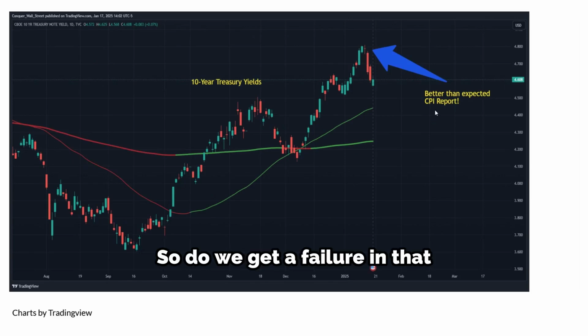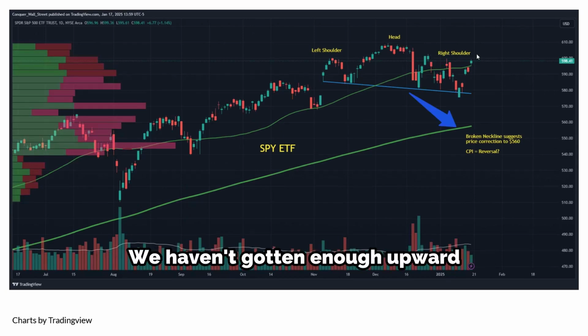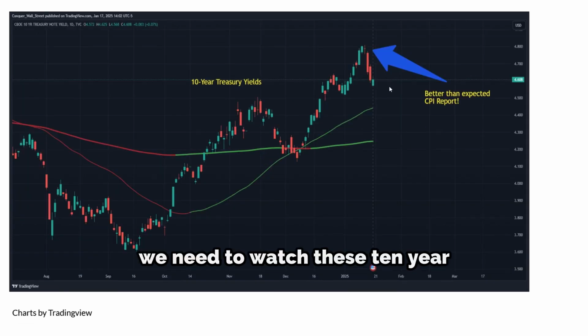So did we get a failure in that head and shoulders pattern? To be determined. We can get an extension of this right shoulder. We haven't gotten enough upward momentum to say that this pattern has failed. So we still could be putting in a little bit longer right shoulder. We need to watch these 10-year yields to see if we get continued downside.